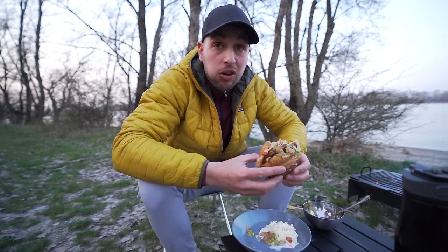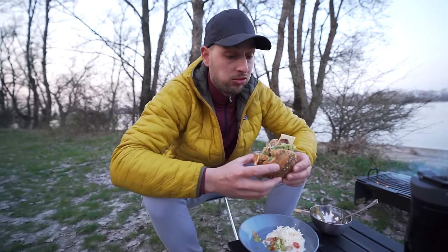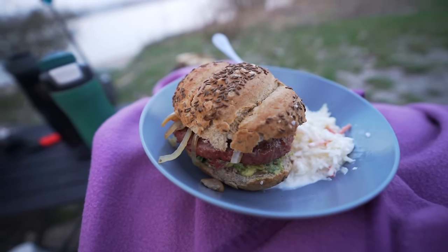The smokiness from the fire and the guac. That's the best burger I've ever had in my life. That's a different level of meat on the fire like this. Okay, I'm putting this down. I'm hungry.